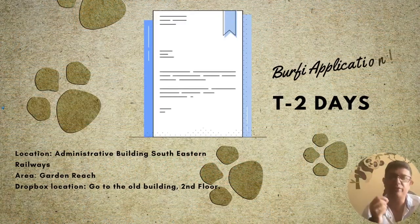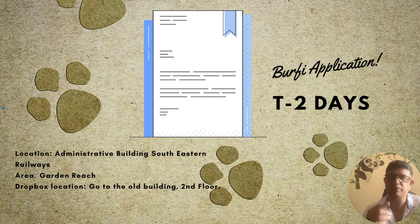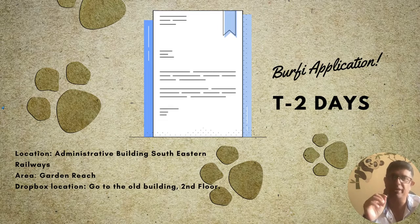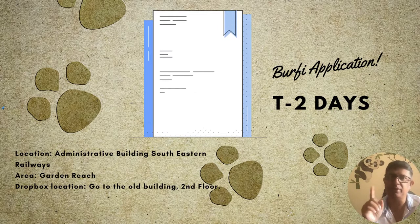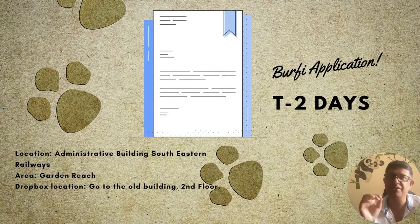Okay, friends, we are on T-2. So 2 days to go before travel, or 1 day to go before travel. You can pick either of these days to drop your application for coupe in the new administrative building. The important part is go to Southeastern Railway, which is located in the area of Garden Reach.